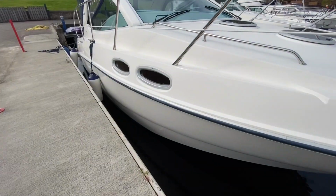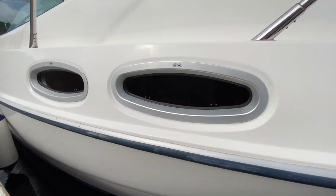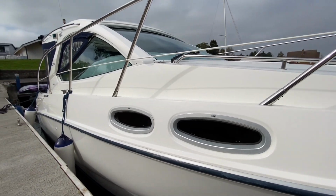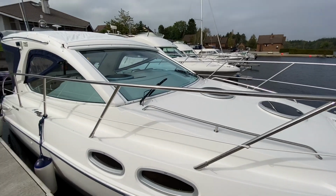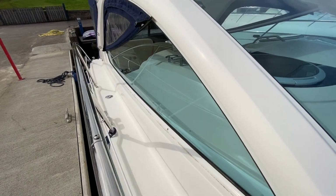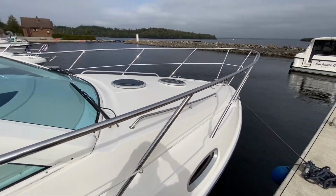Nice chunky rub rail on these SC29s, aluminium rub rail with a PVC insert. Got aluminium elongated portholes as well. Nice high bow rails on her. Good wide side decks too, so it's easy to make your way forward up the port and starboard side decks. We'll take a look up on the foredeck in a wee minute.